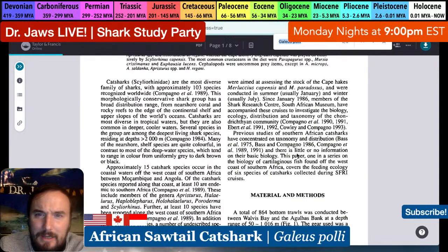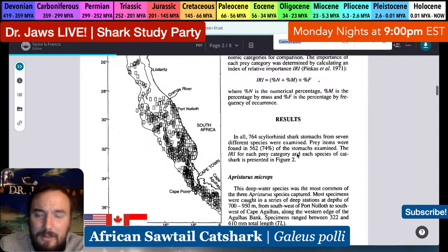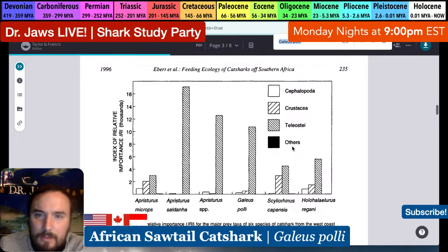I thought this did have a note on Galeus polli, but it may not. Oh, it does. Okay, this is kind of cool. Yeah, so this is also by Ebert, but the index of relative importance for the major prey taxa of 6 species of catshark. This is very interesting for the African Sawtail Catshark.